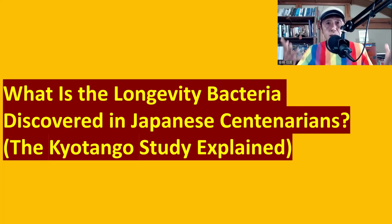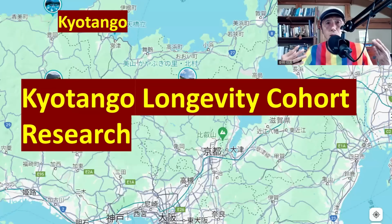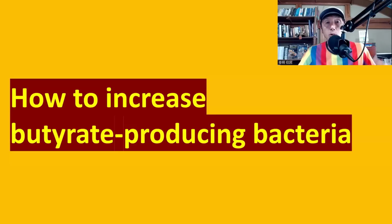But anyway, in the last video, I talked about the Kyotango region in Japan. This is in Kyoto Prefecture. Kyotango is a longevity hotspot in Japan at the moment. There are 3 times as many centenarians as the national average. And there is a special longevity study going on at the moment called the Kyotango Longevity Cohort Research. In this research, they discovered what they call longevity bacteria in the gut of the senior citizens in the Kyotango region. These bacteria are called butyrate-producing bacteria. That's what I talked about in the last video. And today, I will share with you how to increase butyrate-producing bacteria.